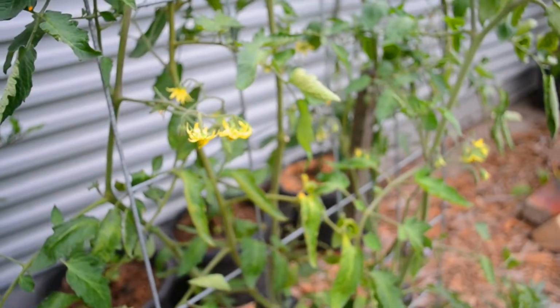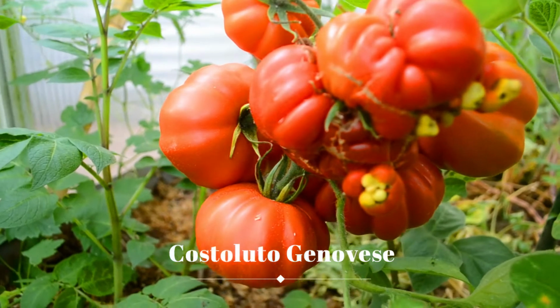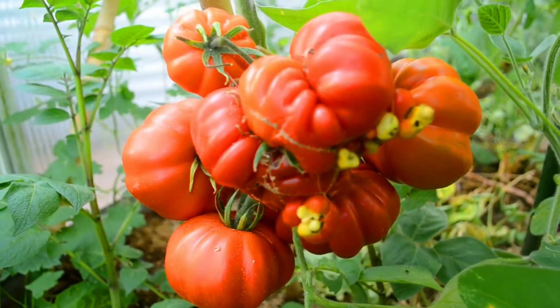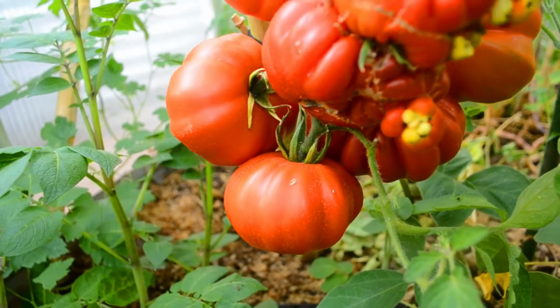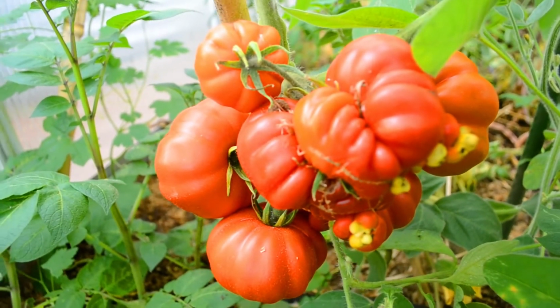Very productive variety and really pretty. Updating you on this monster. This is our Costoluto Genovese tomatoes, Italian heirloom. Beautiful pleated patterns on them.